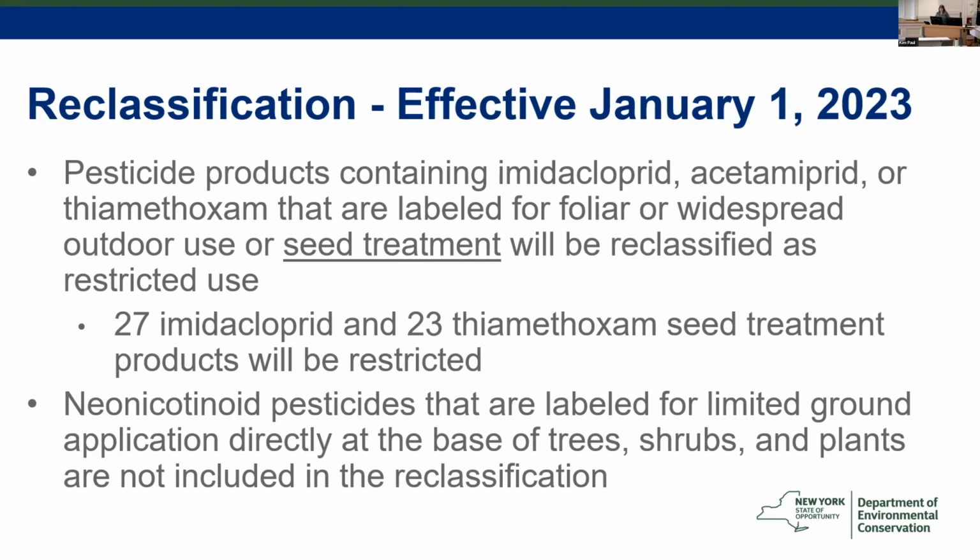Correct me if I'm wrong, but I don't know the impacts to people in this room or the seed people who use treated seed in New York State. The registrants did not indicate that it was going to be a huge problem. They didn't really blink an eye, actually. So I don't know if they actually told people about it, or it's not really that big of a deal. So neonic products that are labeled for limited ground application directly to the base of trees, shrubs, and plants are not included in this reclassification. So there are a few products that are not going to be restricted.